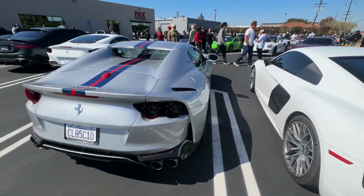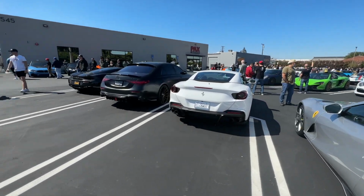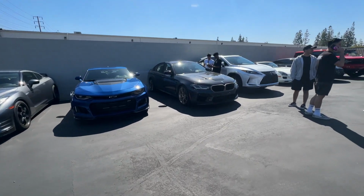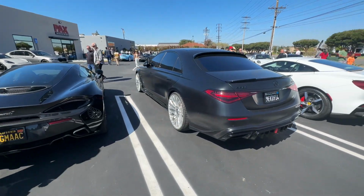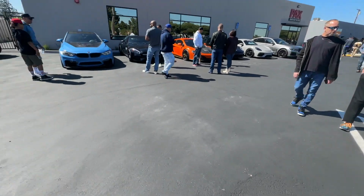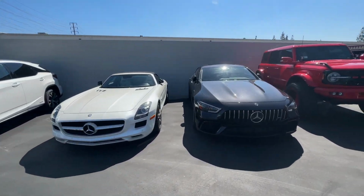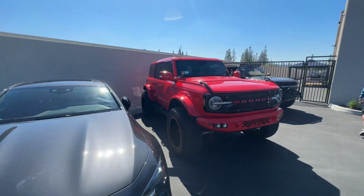Sick. It's a lot of cars here. GTR, M5 CS. SL63. This Bronco looks crazy.